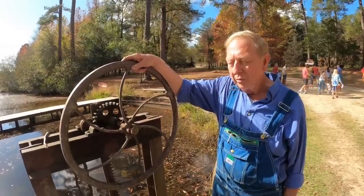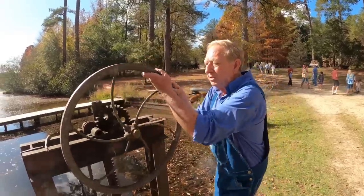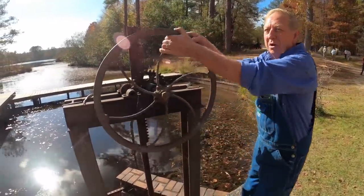This is the gate where we release the water into the mill. The mill has a water turbine, but I'm going to raise the gate here and let you see how we do. And it drinks up a lot of water.